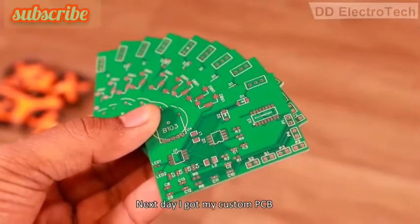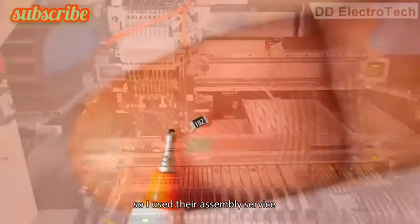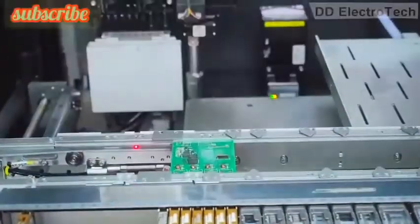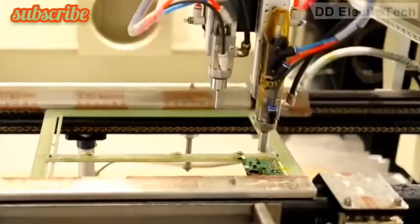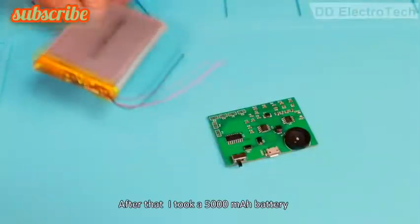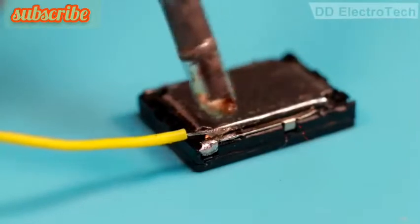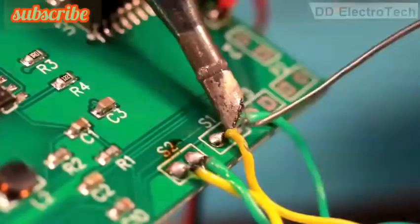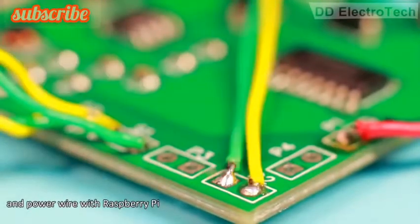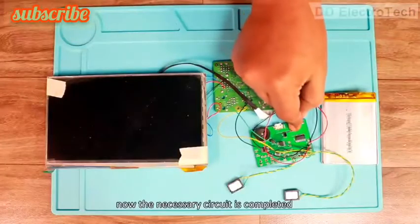Next day I got my custom PCB and it's time to solder those tiny components onto the PCB. But I'm quite lazy to do that, so I used their assembly service. After that, I took a 5000 mAh battery and soldered it onto the PCB, and did the same for the speakers. Then I soldered the audio and power wire to the Raspberry Pi. Now the necessary circuit is completed.